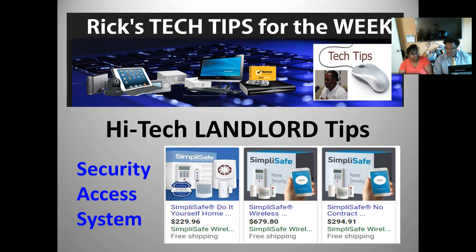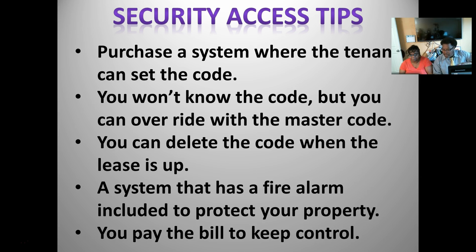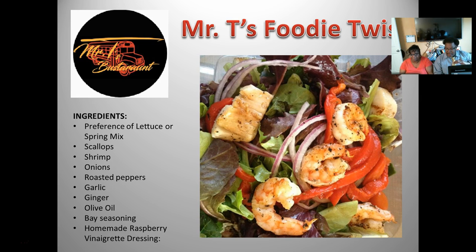But like a lot of things too, as being a landlord, I've been through this before, and you've been through it before. I look at everybody's moving out, because you never can tell. But the second thing I want to tell you now is to invest in a security system. This will protect you, and not only you, but your tenant. You need to have some type of security, and that goes back to what you were saying.